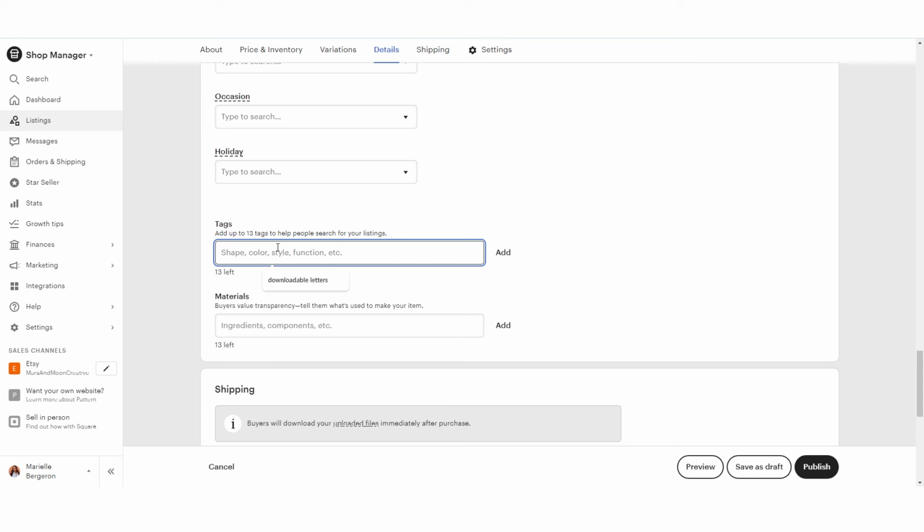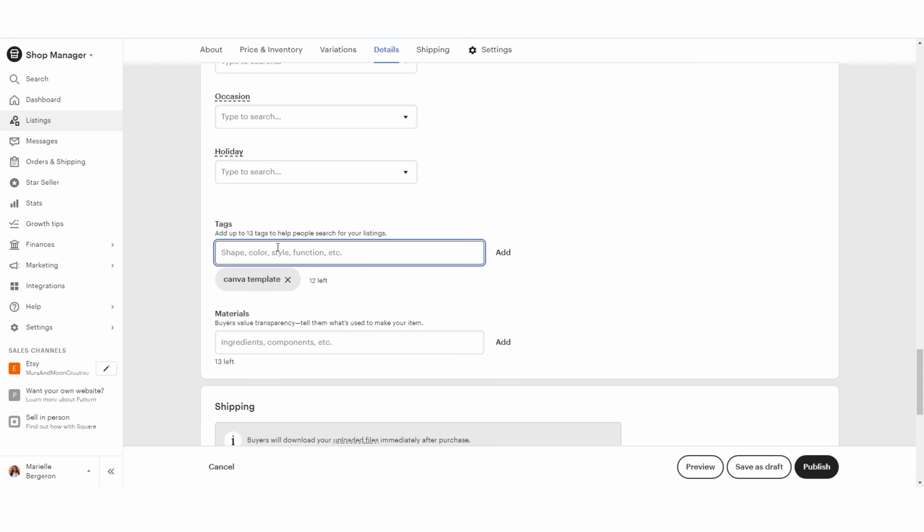So I'm going to say that this is a Canva template. I'm going to say that this is for social media. Maybe I'm going to say pastel Insta. And I'm just thinking of what are people going to type in that I want them to type in so they can see my post. So they might say cute Instagram post, pink, purple, and green, blue. Those are kind of the colors that are included. Maybe I'll just do blue. Oh, yellow.